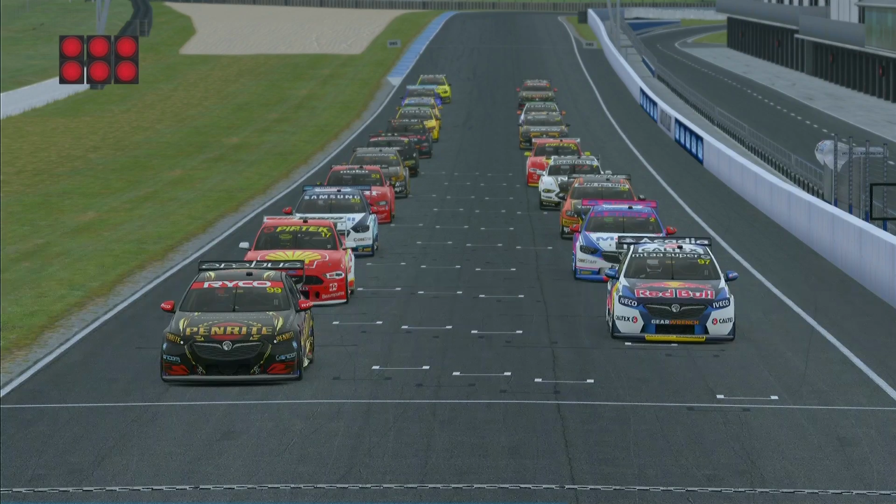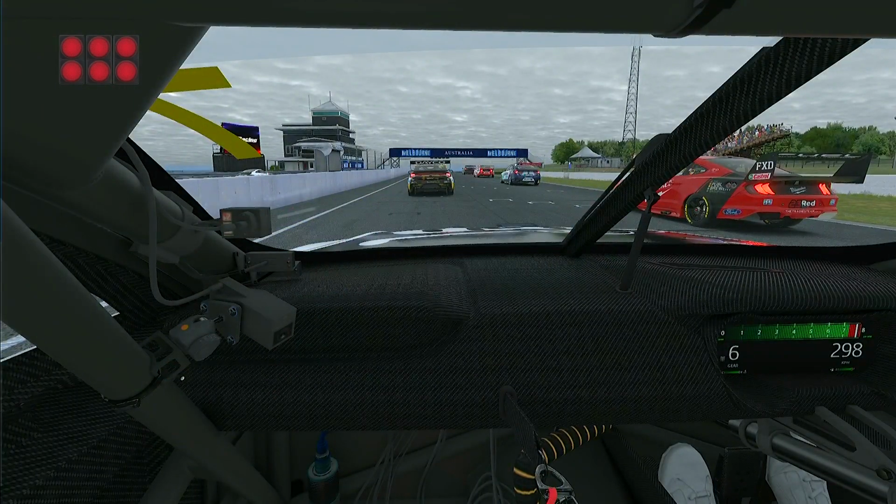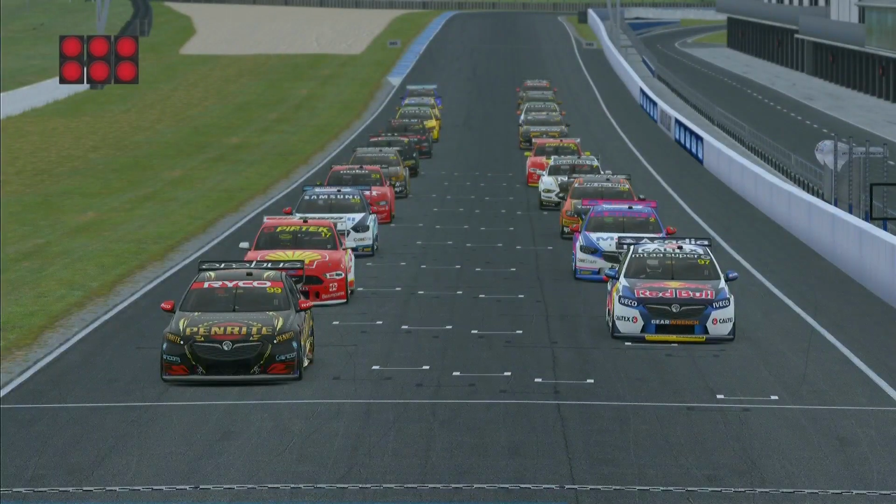Our first ever race, the BP Supercars All Stars E-Series. 9 laps of Phillip Island. On the pole position, 24-year-old Anton De Pasquale for Penrite Racing. We've got a range of angles to be able to share with you tonight, in and around and above the cars.